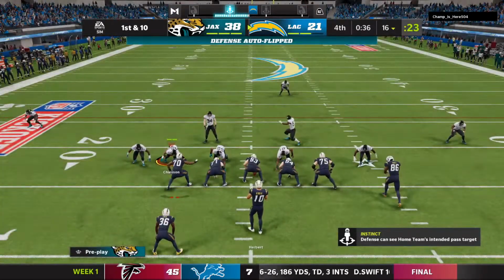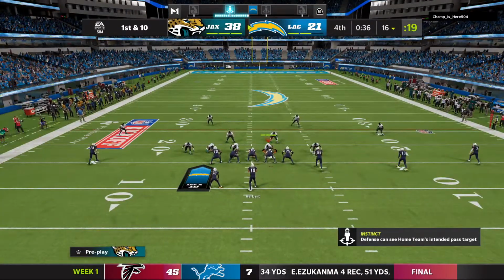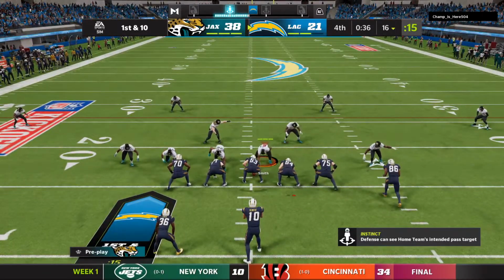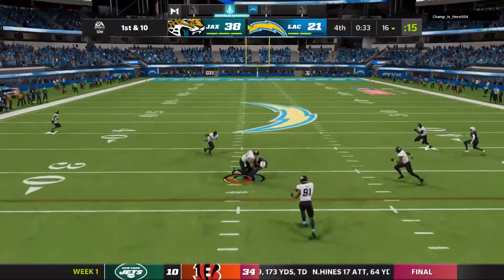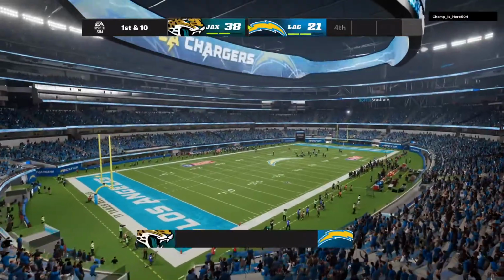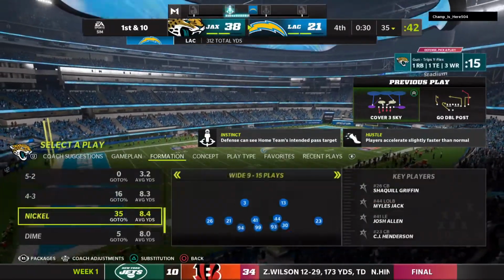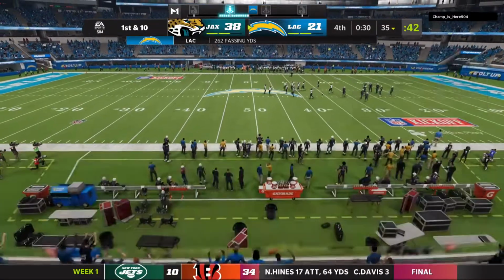The Charger drive about to get going. And whatever promise they showed in the preseason has not translated into week 1, because they have not been particularly competitive here at home, no less. So these fans just kind of beside themselves right now. He'll get that complete to the tight end, Harris. The Jaguars going to go ahead and use their first timeout. It's just their first. They've got 2 more to use here in the final stages.